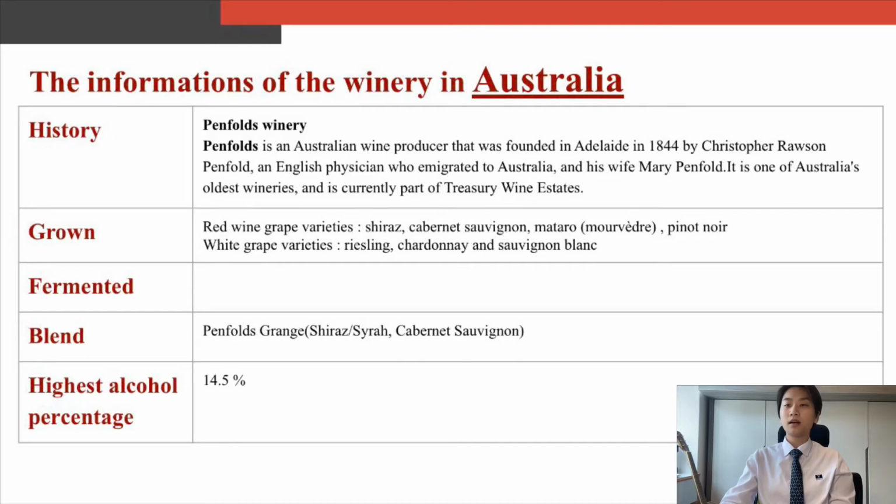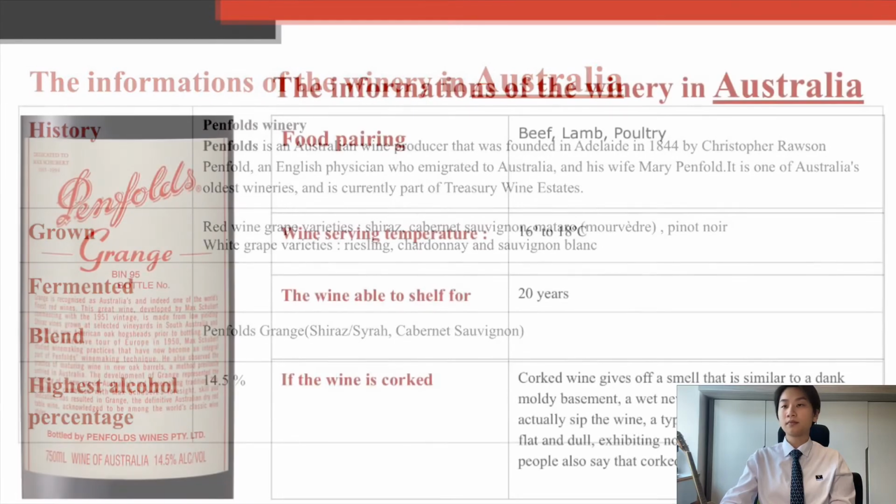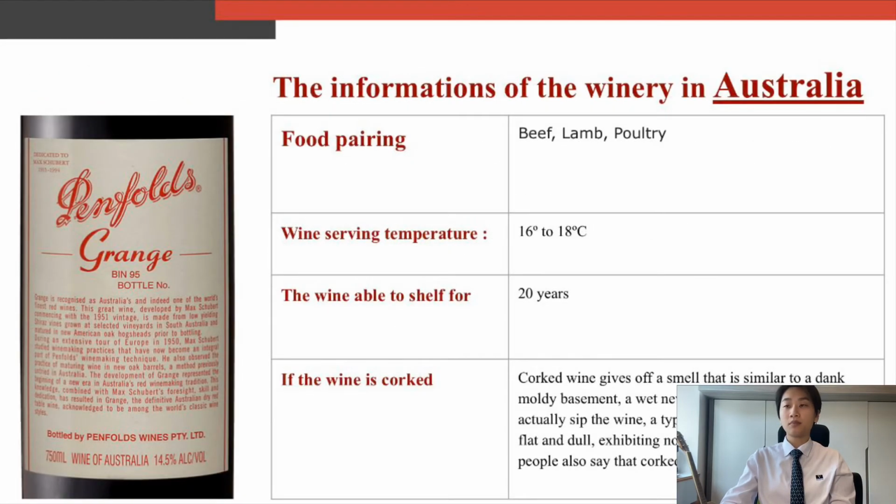In the vineyard, they have Shiraz, Cabernet Sauvignon, Mourvedre, and Pinot Noir, and the wine that I choose is the Penfolds Grange. That kind of wine is a blend mixed with Shiraz and Cabernet Sauvignon. The highest alcohol percentage is 14.5%. The food pairing is with beef, lamb, or poultry. Wine serving temperature is 16 to 18 degrees. The wine is able to be kept on the shelf for 20 years.